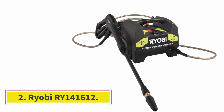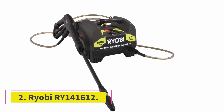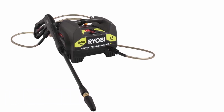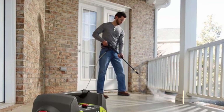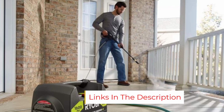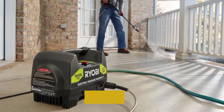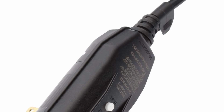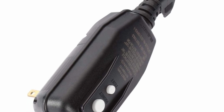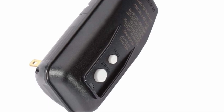Number 2. Ryobi RY141612. The Ryobi RY141612 1600 psi 1.2 GPM electric pressure washer is a compact and lightweight cleaning tool designed for everyday household tasks. With 1,600 psi maximum pressure and 1.2 GPM water flow, it delivers effective cleaning power for removing dirt and grime from cars, outdoor furniture, patios, bikes, and other surfaces.